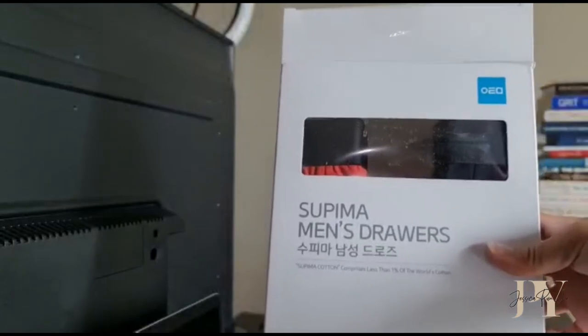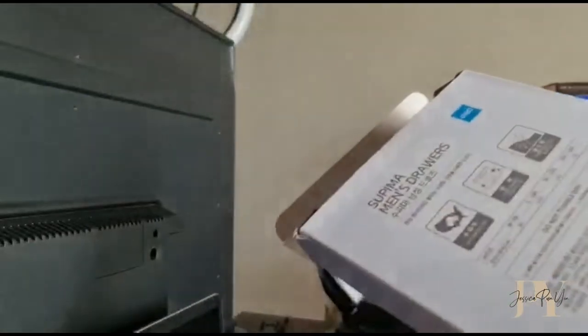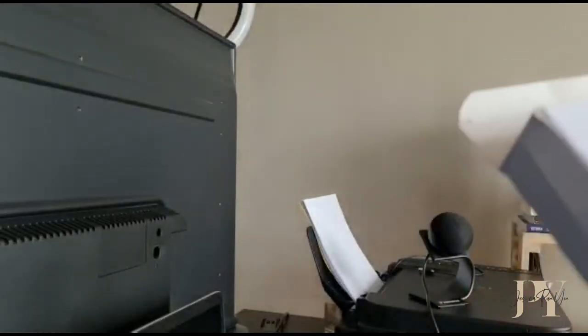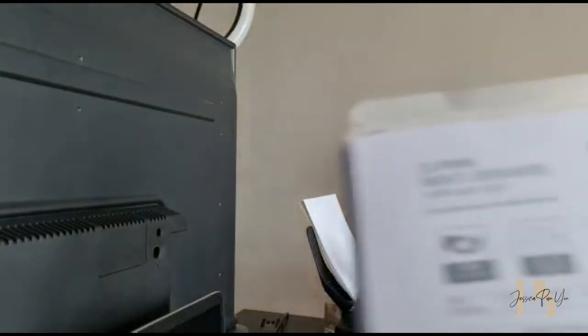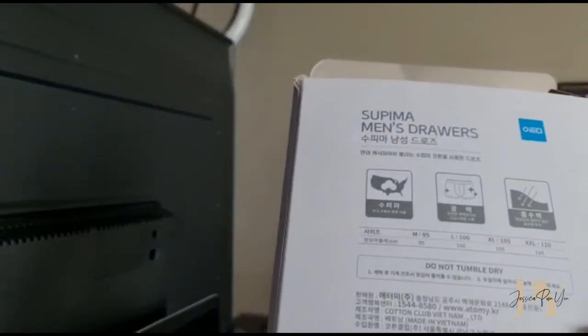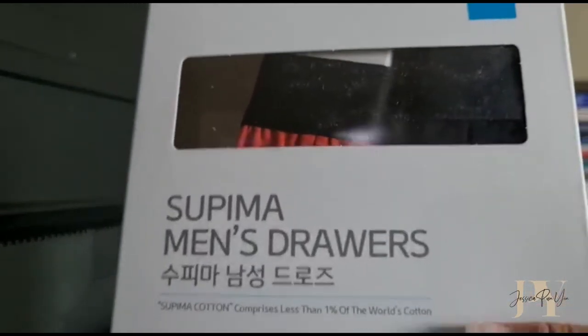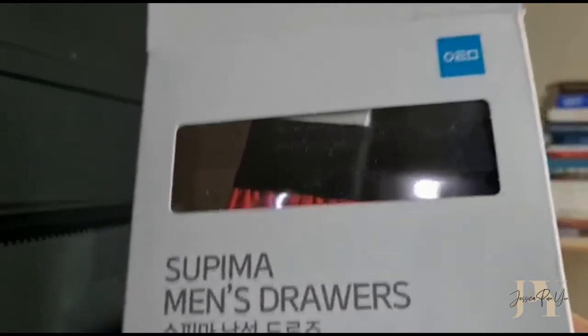Okay, boxers, I guess, the underwear. Very comfortable. Right? And here they wrote the care instructions. This is from Korea, do not tumble dry and so on. But this dries very quickly, this underwear, I will say. Because when we go anywhere or travel, my husband will take Atomy underwear. Travel with us, he doesn't take other brands.